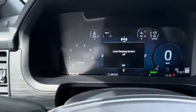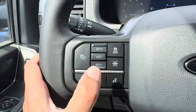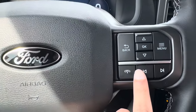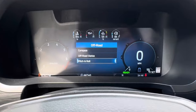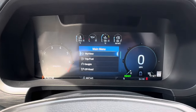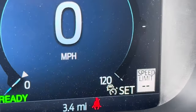Lane keeping assist system. Volume: hold this down, you can talk to Siri or Bixby, or hit it once to talk to Ford SYNC. Phone control for the music. All this right here controls the screen. Leave it on my view. Shows you the speed limit in the bottom right corner. Cruise control's on.